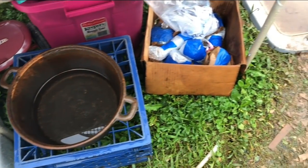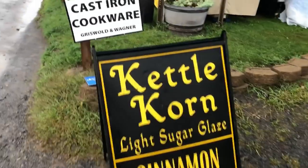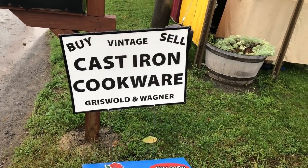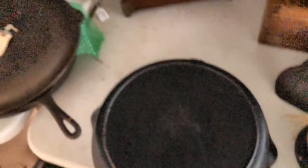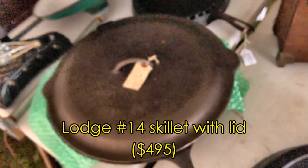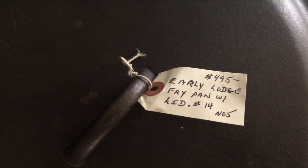There were vintage items of all kinds on display, and I even got a glimpse of a sign from a vendor who I knew had been to Brimfield many times before. I do believe I recognize that sign from Brimfield. That's all right. I know it's a little cloudy. '60s, 1970s Lodge, huh?